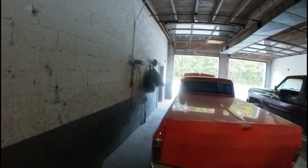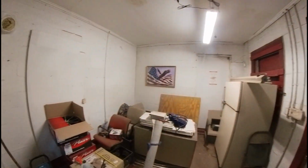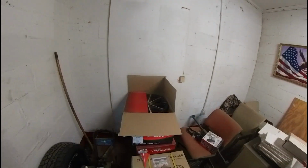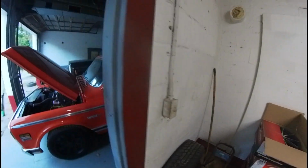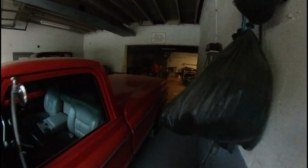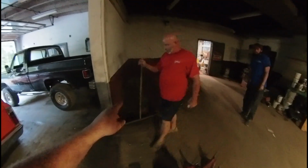Ooh, I put a light in. That light over there works. That one does not, so we'll fix that. I put a light in here. Somebody wants some 5x4.5 wheels? They're 16x7.5. All right. We moved that tire machine from here back there. Big Red will go here. We got to get these lights working.